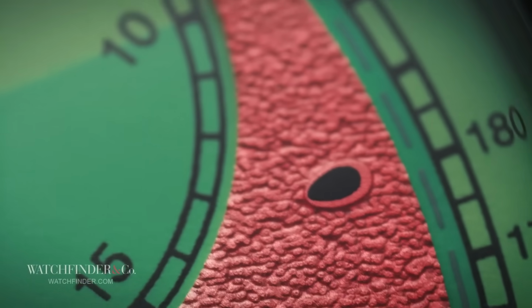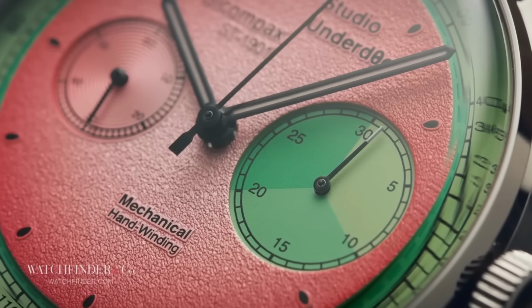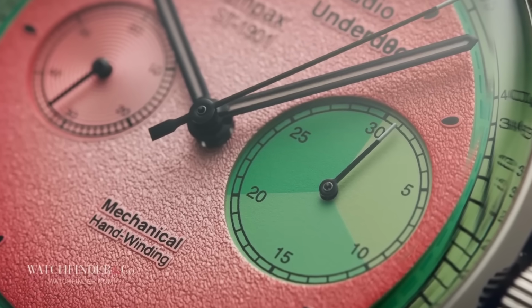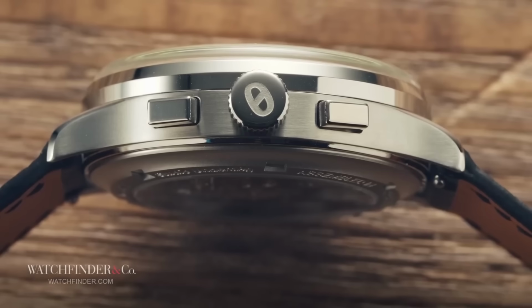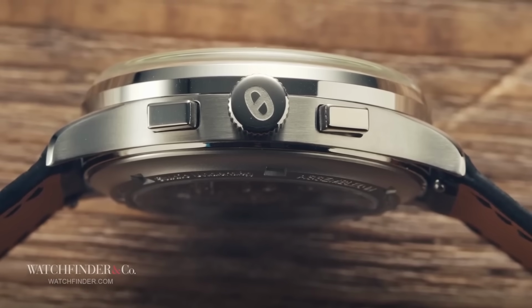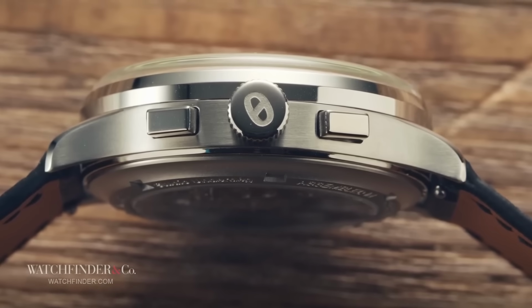But you've got the small second sub-dial and then the large chronograph minute counter dial. So this is a really, really comfortable wear. It's only 38.5 millimeters in diameter, and it just wears so comfortably. But it's quite chunky, it's quite thick. But actually that thickness is kind of negated by the beautiful details of the case back. You've got this sort of smooth curved edge, sapphire crystal.